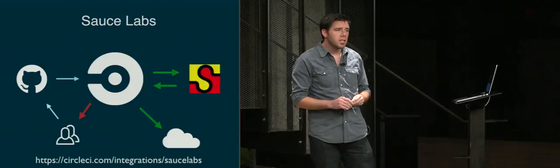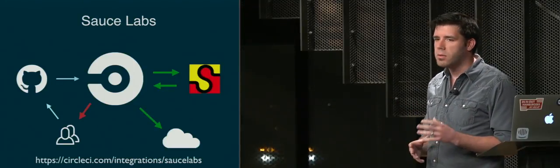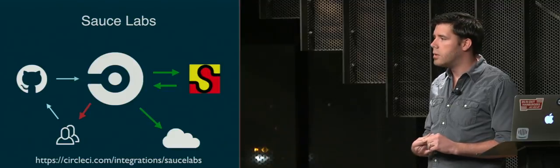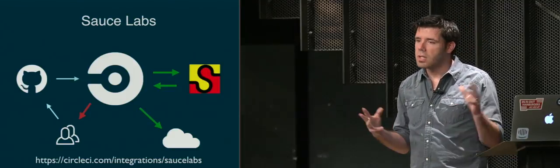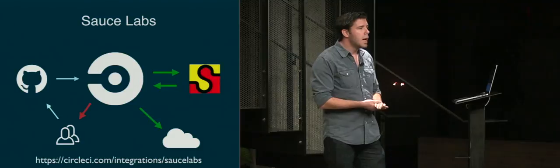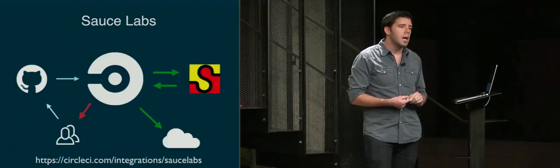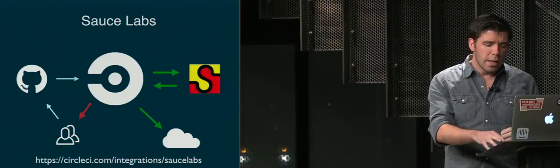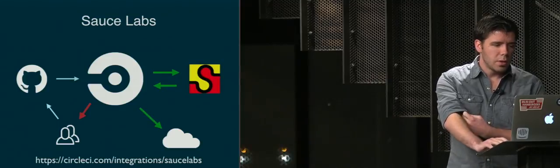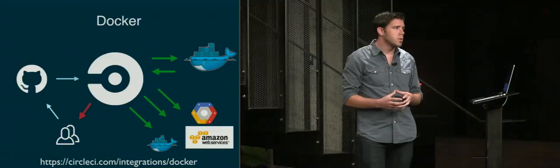Same thing with Sauce Labs. Sauce Labs is a provider of browsers, hundreds and thousands of browsers on all kinds of Windows and Safari and iOS devices. And you can run your tests. Again, CircleCI, same sort of thing. The tests are running on Circle's infrastructure in the cloud and integrates with Sauce Labs. Now the next one, those were kind of simple integrations. The next integration, I think, is very, very interesting.